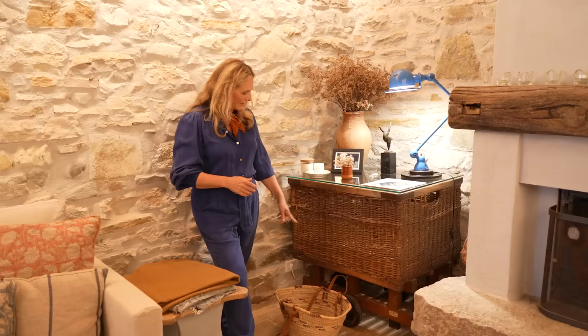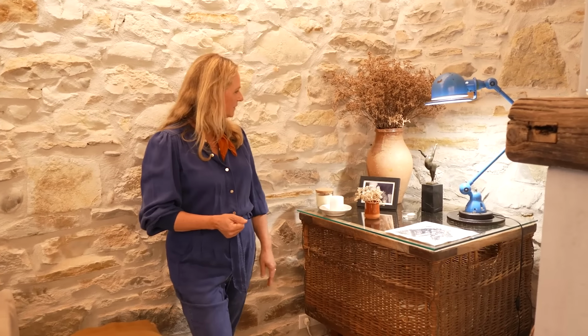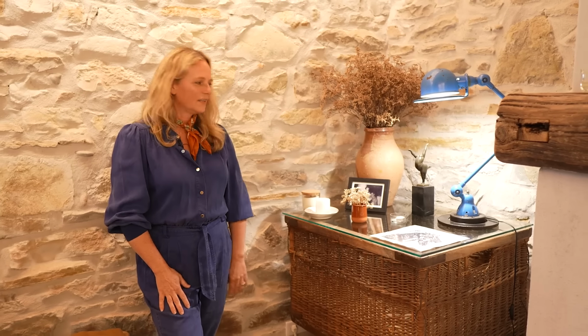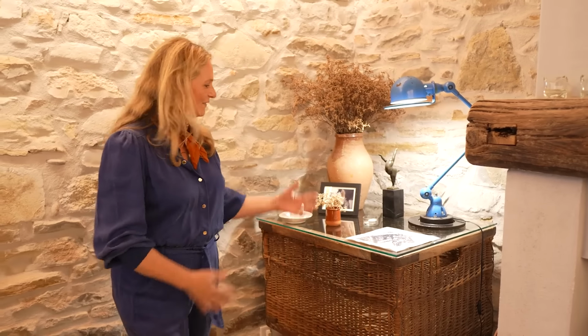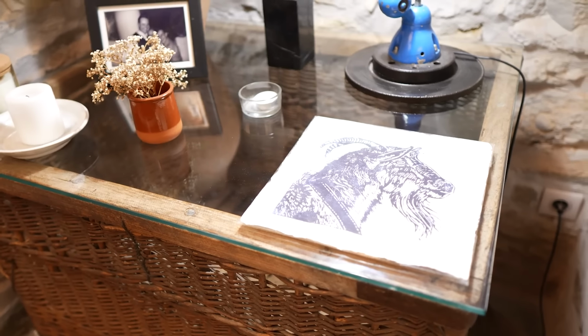So it's on little trolley legs, and I just had a piece of glass cut to put on top to create a table. And it's great. It can house yet more junk. There's potential for many, many more pieces to live on top of it. But it's lovely to be able to see through the table, through the glass, into the trolley itself.